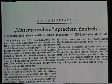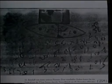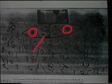This German news clip is a report that an American farmer who witnessed the landing of a flying saucer claimed that the occupants spoke German. The farmer was arrested. The strange markings on this spacecraft show drawings similar to the swastika.